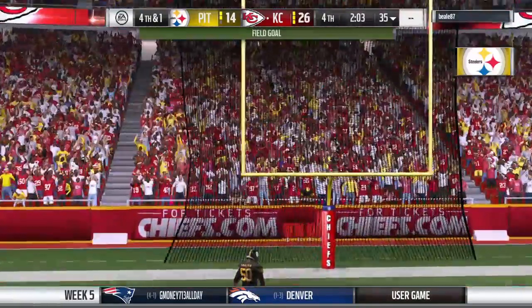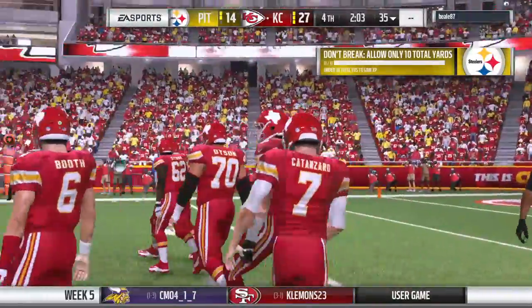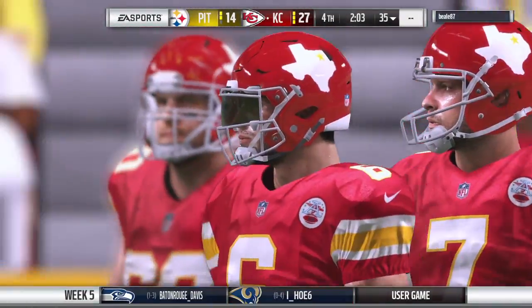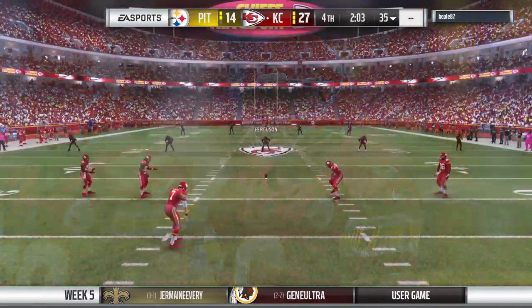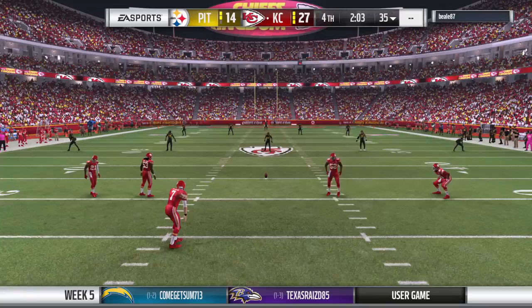And Catanzaro's kick is right through, and that will extend their lead even further. So they settle for just the 3 there, but clearly anything helps when you're trying to salt one away here in the 4th. Without a doubt, I think a touchdown would have been the final nail. But 3 does give them some breathing room and lets them build up a little cushion.